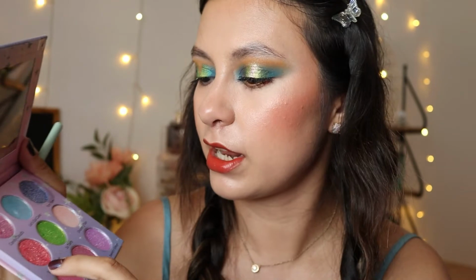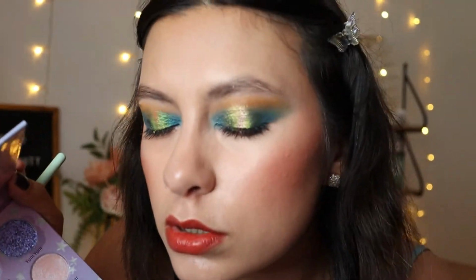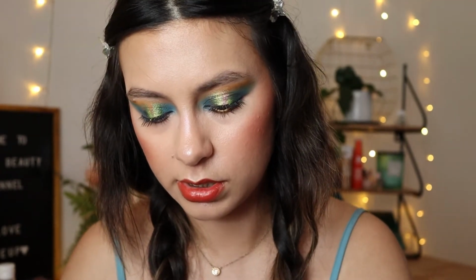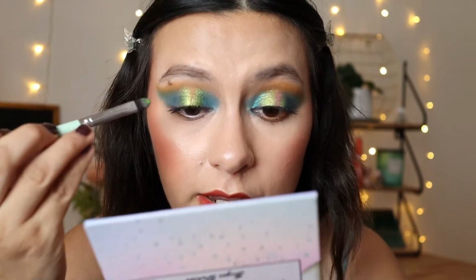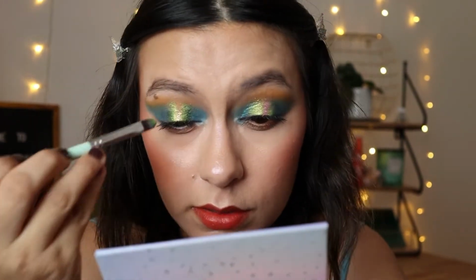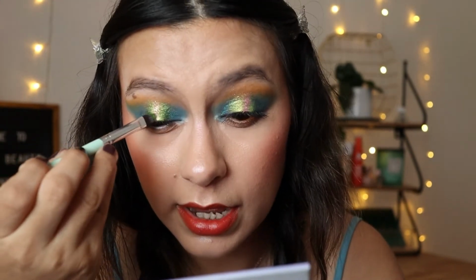So now the shade that I used for the middle is Sweet Dreams. It adds like a little pop of, like, an orangey shimmer. I know it looks super orangey, but it's not that orangey. I used this shade before with my very first look when I first used this. And this one's pretty flaky too, like it's really soft, so you have to be careful. So I'm just using my brush, just adding that, so it kind of adds a nice contrast.